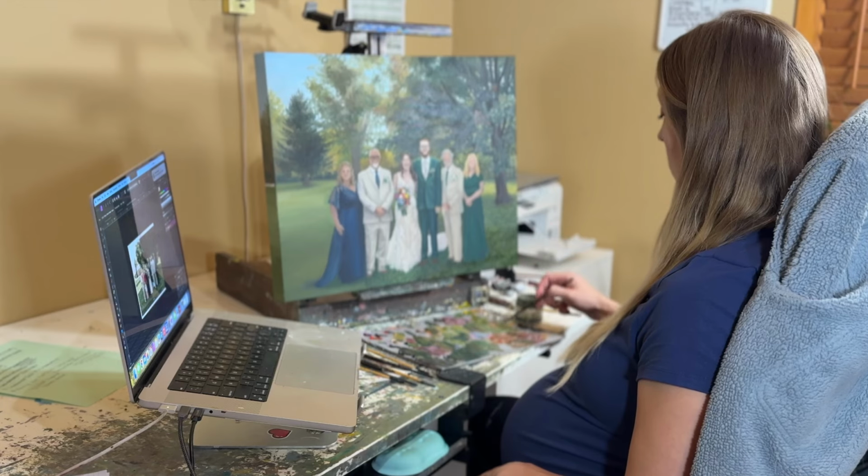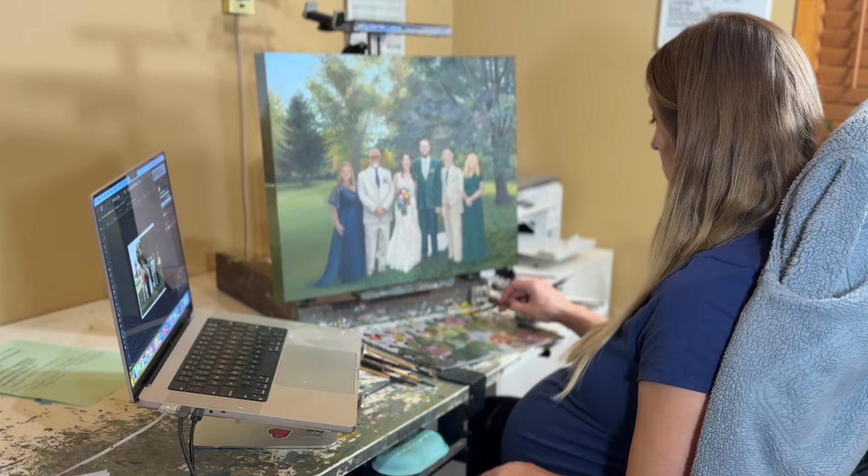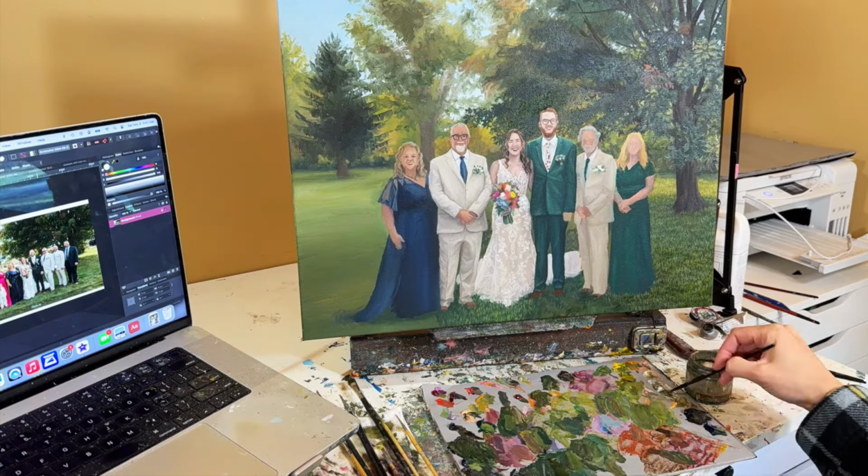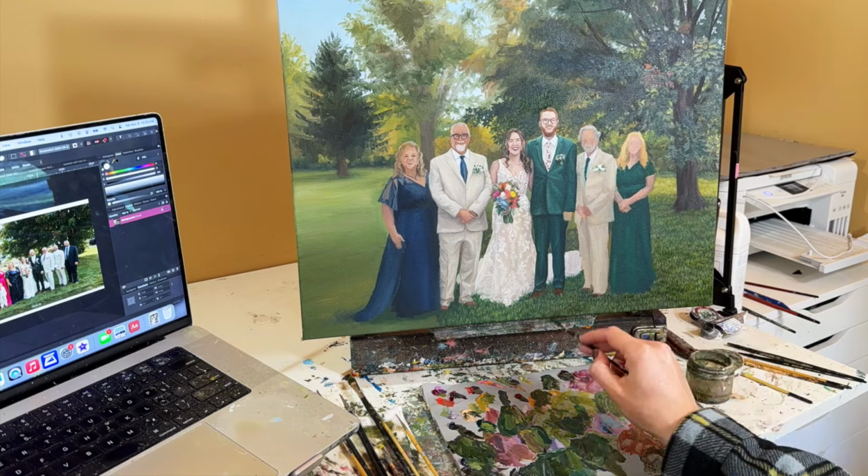She sent me some reference photos, so I've been working on that the last few weeks. I'm about halfway done at this point with this commission. I'd say another 3 to 4 weeks, and that painting should be complete.